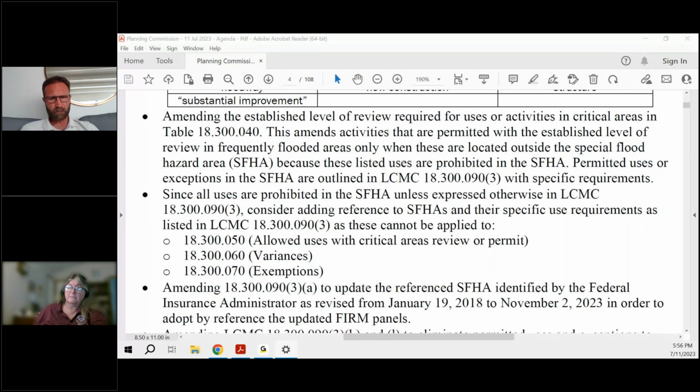First of all, if you look at table 18.300.040 in the ordinance, what that does is outline a series of activities that are either permitted or exempt or not in the frequently flooded area, which is also the equivalent to the special flood hazard area, by the way. So there's two different terms used there. The critical areas ordinance uses the term frequently flooded areas, but FEMA uses the term special flood hazard area. And in both cases, we mean the 100-year floodplain.